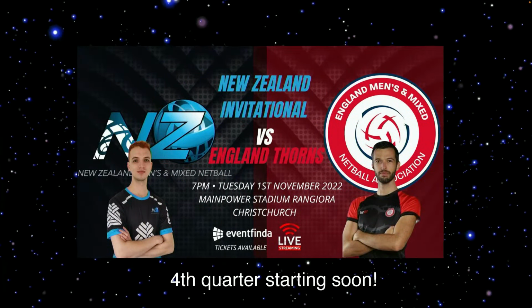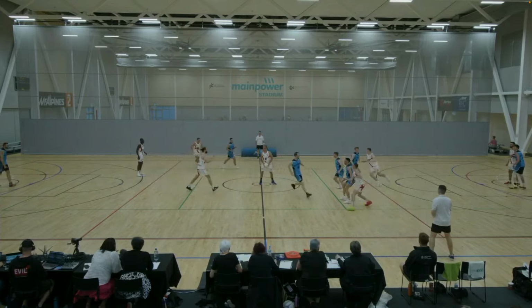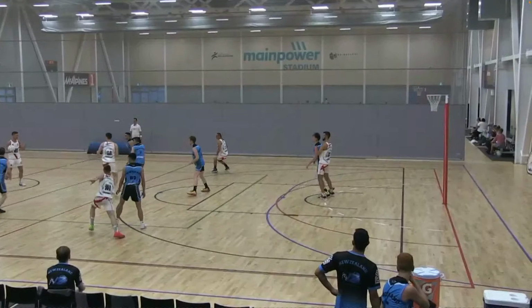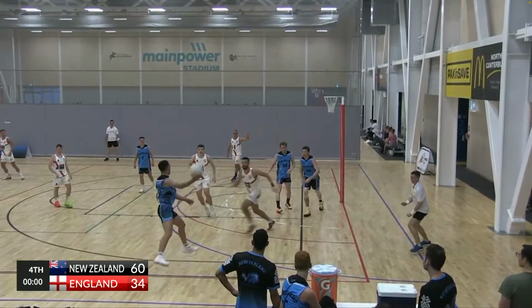Big shout out to Wood End Dart team. Woohoo, Wood End! And another big shout out to the England Roses Fast 5 team, who are sitting in the crowd supporting the England Thorns. That's wonderful to have that support of your own home players, there, especially when the Roses are about to play in such a wonderful competition as Fast 5.